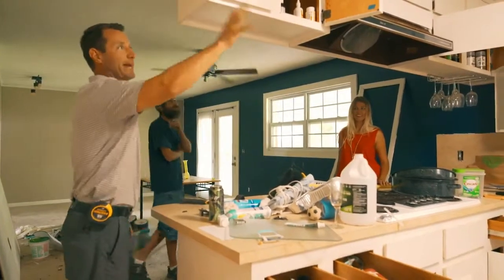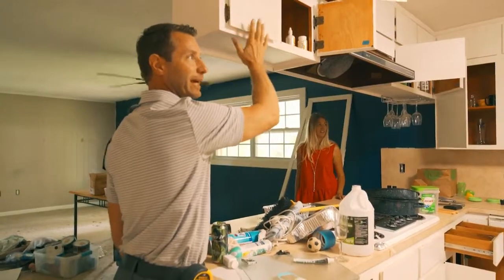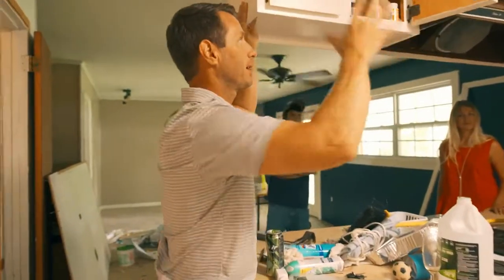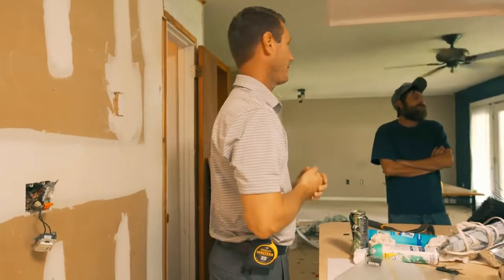You need to have them. We have enough uppers over here that we don't need these uppers. So you have to be careful for that. If you don't have enough cabinet space, that can hurt you in resale, but we have plenty of space. We'll rip these out. These will come straight down. Now you'll have a beautiful open area.